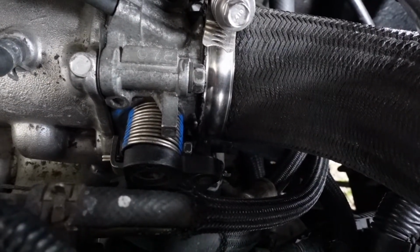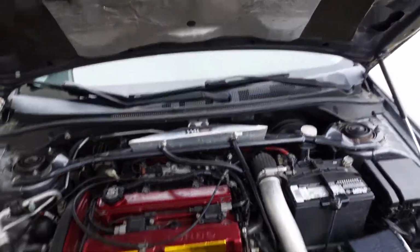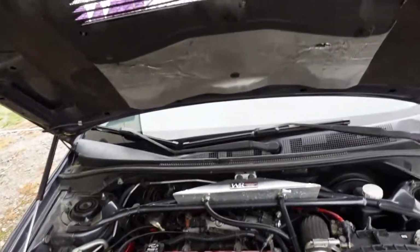It's very hard to see, but down in there underneath the intake is the throttle body seal. Not throttle body seal, the intake air. Wow, okay. I should know this by now because I've replaced it like 4 times. So underneath there is the idle air control valve. I had to replace that because the old one was faulty, so I put a new one on there.